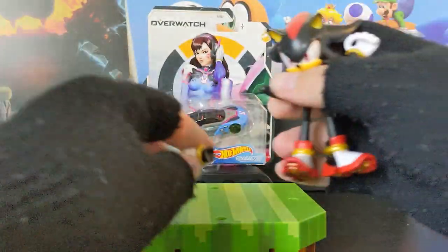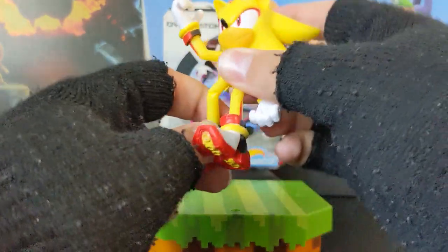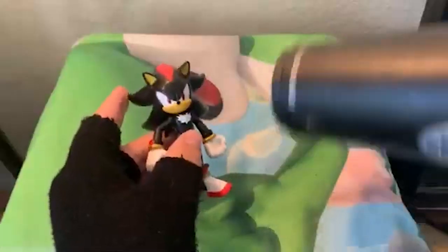At least since all of these are on ball joints, you can just pop them off and plop them on Super Shadow, and boy, this looks fantastic. He has the same articulation as well, but he has much tighter joints, which makes him better. Unlike Wave 1 Shadow's floppy joints, to be fair, I did kind of mess it up with that hairdryer.